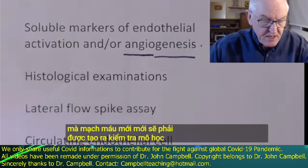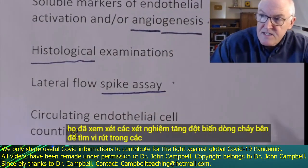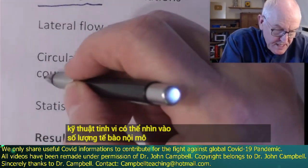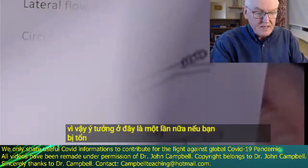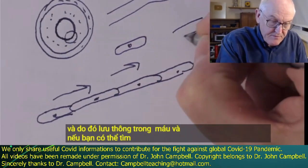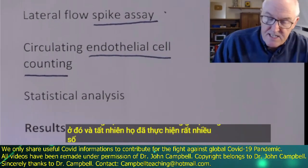Basically, I think that's as a response to damage of the blood vessels, that new blood vessels would have to be generated. Histological examination examined the tissues under microscopes. They looked at lateral flow spike assays, looking for virus in the tissues and in the blood. They were able, via sophisticated techniques, to look at endothelial cell counting in the circulation. So the idea here is that, again, if you had damage to the vascular endothelium, some of these cells might break off and therefore circulate in the blood. And if you could find these cells circulating in the blood, that would be an indicator of endothelial damage, I believe is what they're saying there. And then, of course, they did lots of stats on the whole thing.